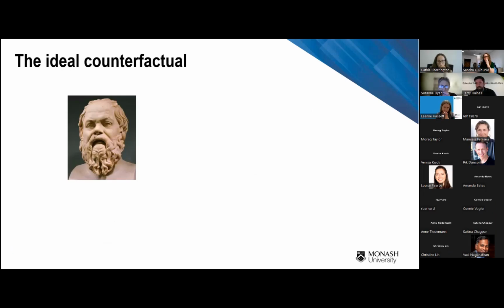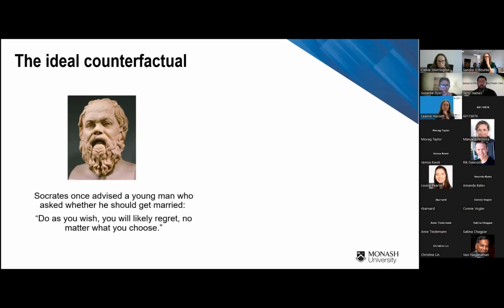Now, this particular concept has been long wrestled with. The statue here is of Socrates, and Socrates is reputed to have advised a young man who asked him whether he should get married: do as you wish, you will likely regret it no matter what you choose. And the proposition being put to Socrates here is very much about the factual and the counterfactual. What will happen if I get married? What will happen if I don't get married?